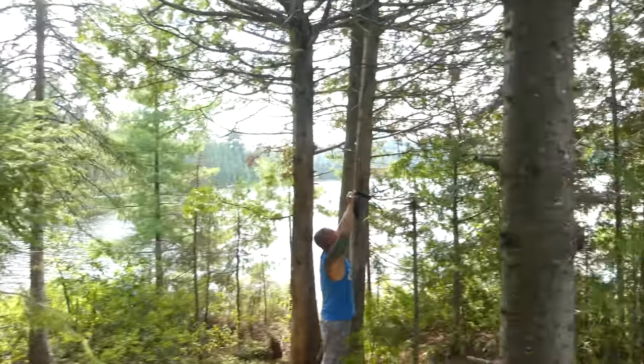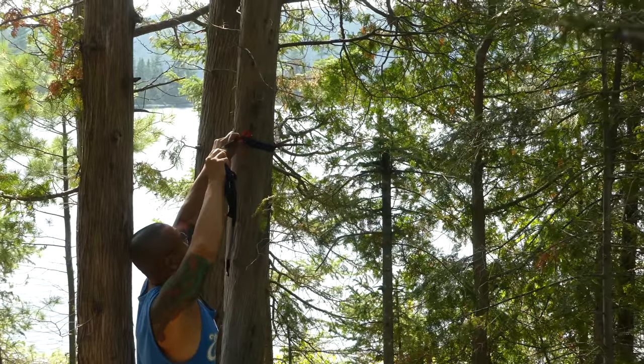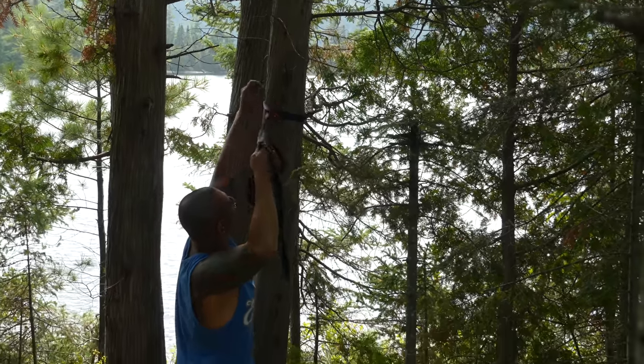Jay's setting up a hammock. So he set it up yesterday, but now it might rain, so he's moving it. It's pretty nice because you don't have to have flat ground. And he made this setup himself, which is actually, in my opinion, the most impressive part of it.